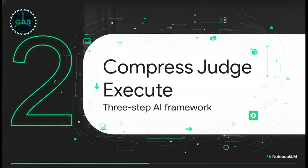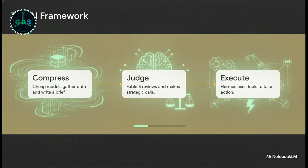Moving on to Section 2, compress, judge, execute. This is our core 3-step AI framework. So, how does all this build a philosophical framework that actually solves our resource problem? Well, the crucial point here is how your data actually flows through the pipeline. Step 1 is compress. Your cheap workhorse models gather up all the raw data, compress it down, and essentially write a really concise brief.